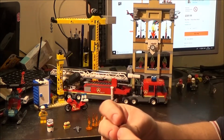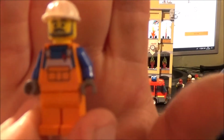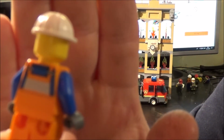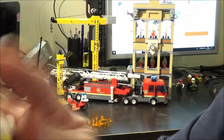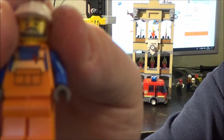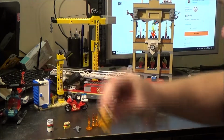Okay, so now I've got another workman. Here he is in the usual orange outfit. Orange sort of overalls with a blue jacket on. Not a lot of printing on the back. No alternate face. What's he got on his chest? A pen from the looks of it in his chest there. I think that's meant to be a pen. Should have put my glasses on for this video so I could see them.